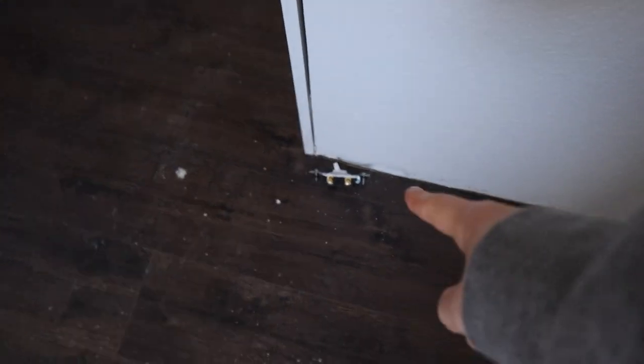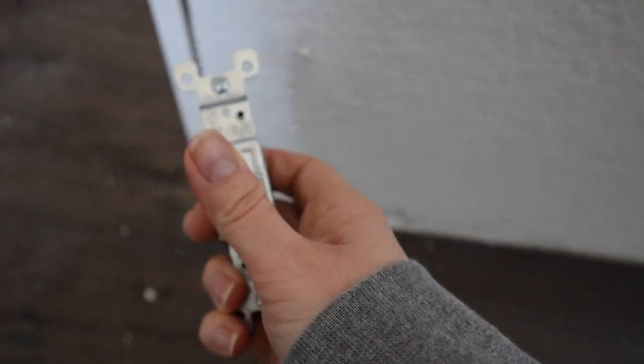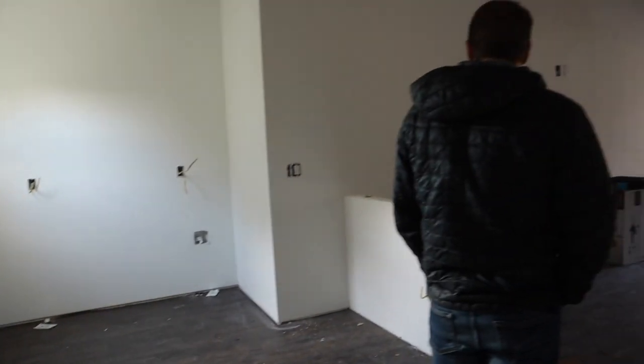I inhaled some fuzz from my jacket. I was trying to say, there's a light switch. Yeah, that's our switch. It's a good switch. You like it? Yep. Got some good action to it? Got some good flipping action. Yeah, they're all ready. Cool. Dang, so all lights are in. So hopefully we'll see them.